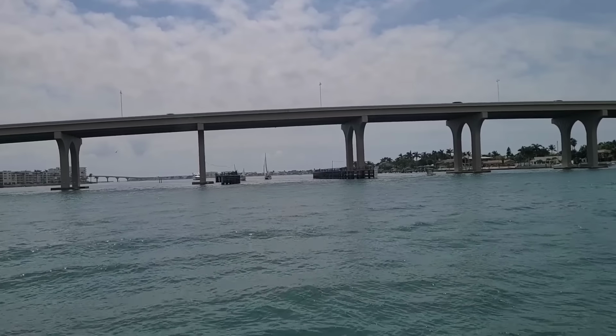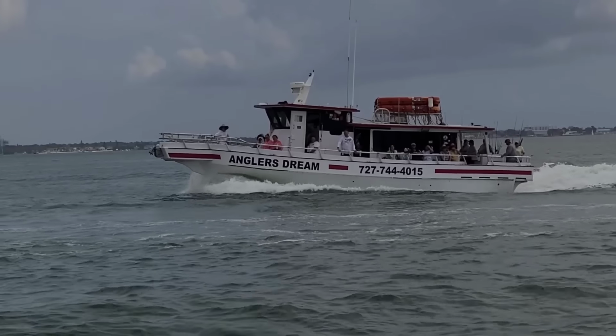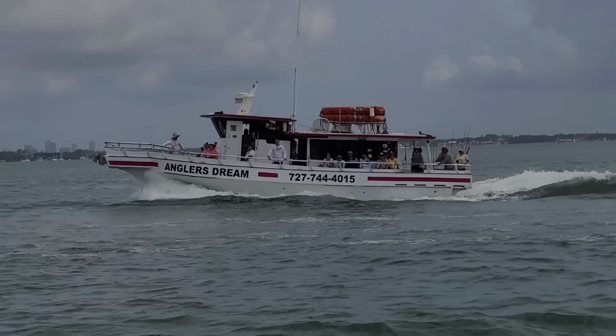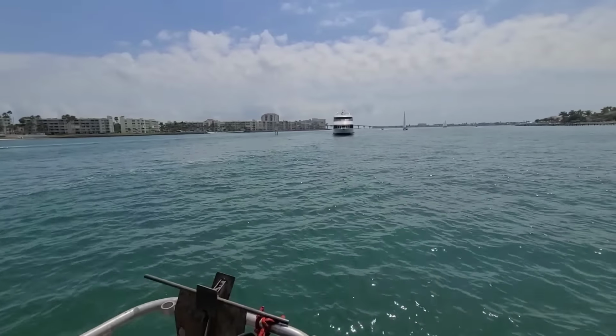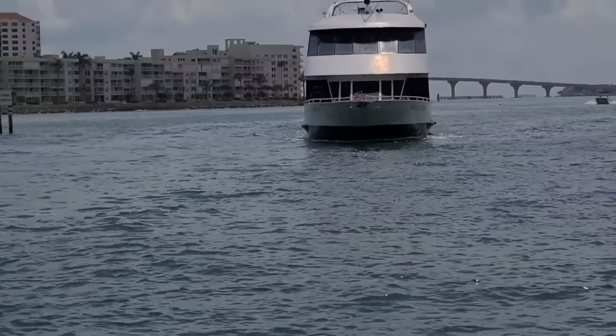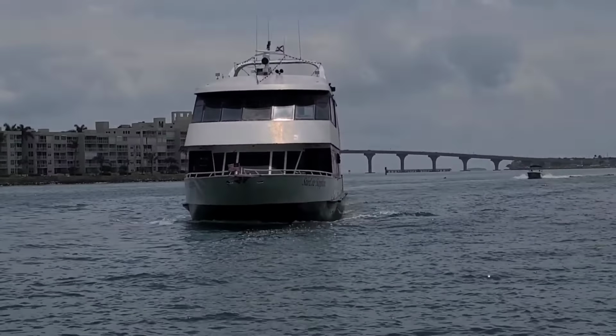Another bridge. We got this massive houseboat waiting for his turn because he's so wide. I think he's going to go right after me.